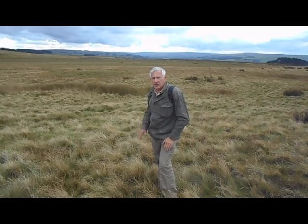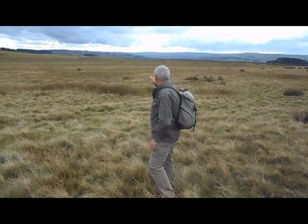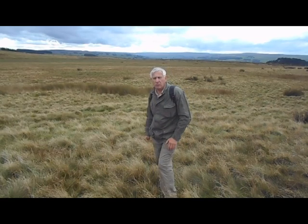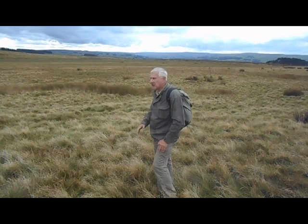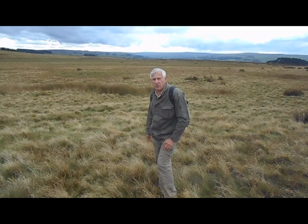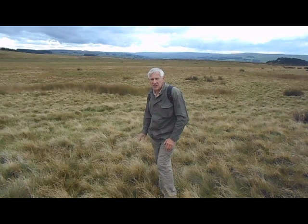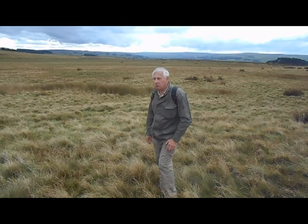We're on a slight rise here, which makes it a better campsite because of the drainage. In front of us we can see a typical moorland landscape. We've got slight undulations. Down in the valleys it gets wetter and wetter. So if you see bright green, that's sphagnum moss, stay away, it's wet. It's not so apparent today, but you can see the difference in coloration.